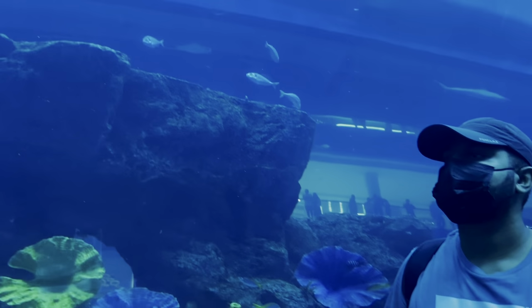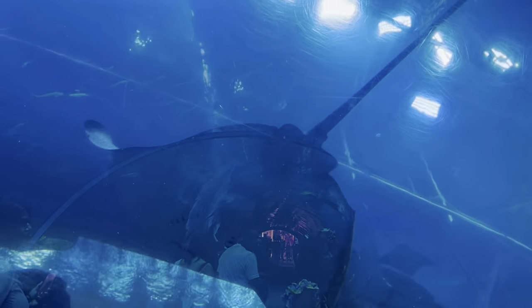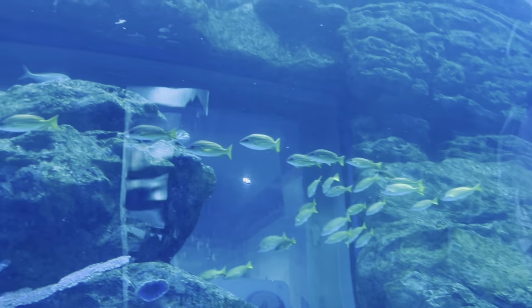The 48 meter walkthrough tunnel provides 270 degree views from 11 meters below the surface of the tank. If you're lucky, you can see divers waving at you as well.